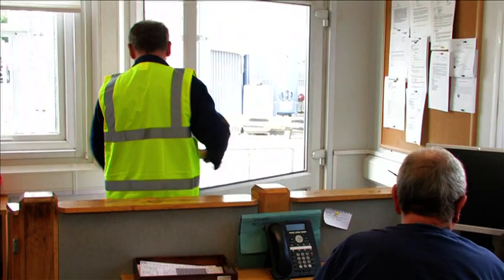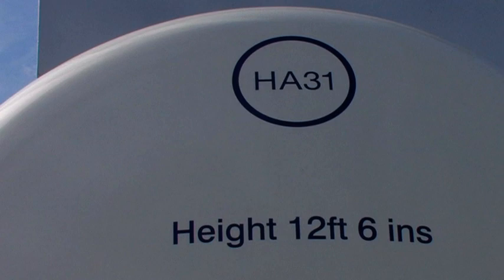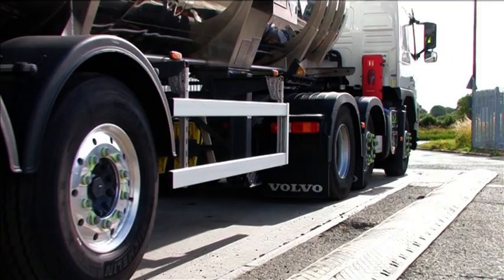The details on the delivery note and instructions are checked against the tanker, the correct fleet number, product and legal weights. Once the driver is satisfied everything is in order, the vehicle can depart onto the public highway.